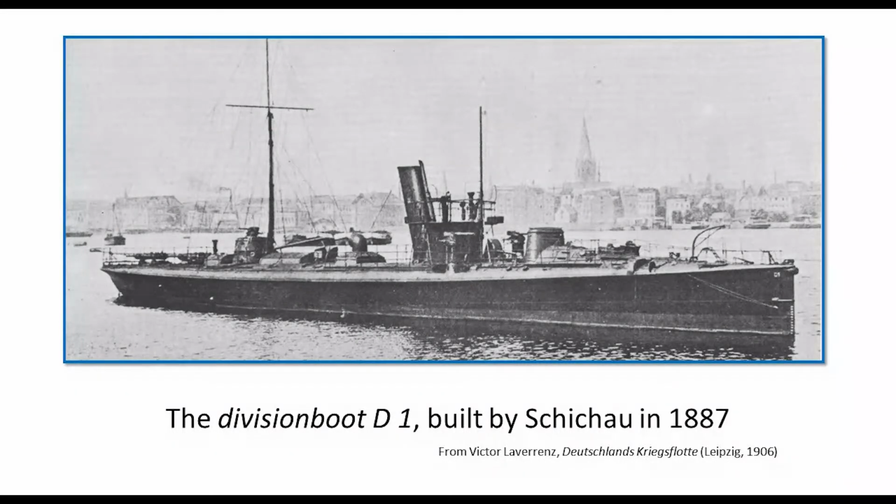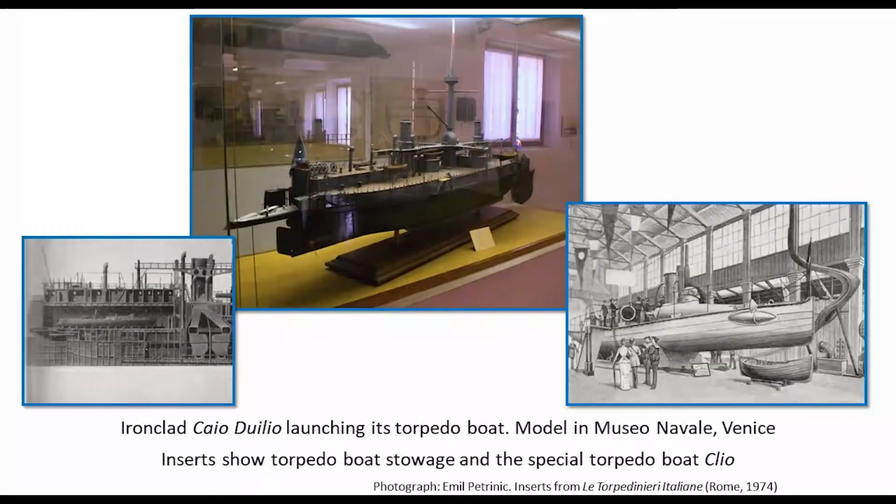Several navies experimented with an alternative approach to constructing torpedo boats with sufficient range and seakeeping to accompany the main fleet, bringing torpedo boats with them and launching them when needed. The earliest effort in this direction seems to have been by Italy. The ironclad Caio Duilio, which entered service in 1880, was equipped with a small torpedo boat launched through its stern at sea. The model shows the launching of it.